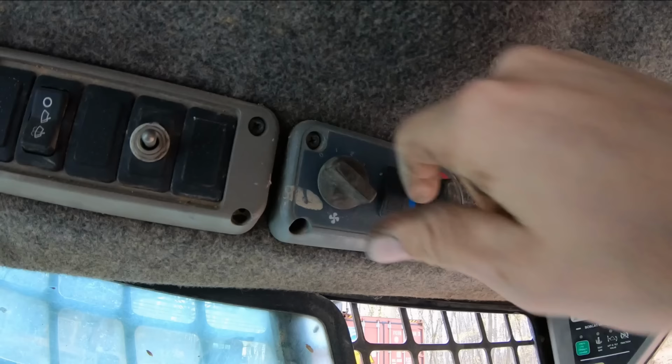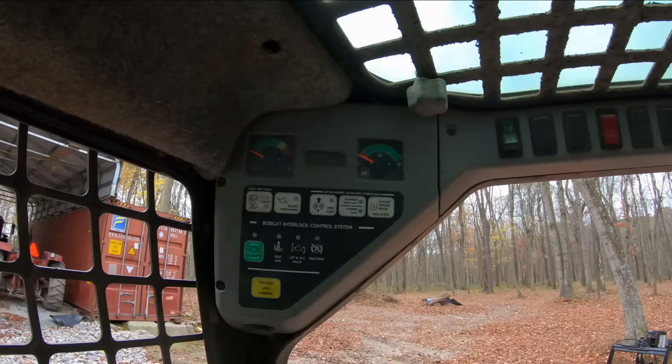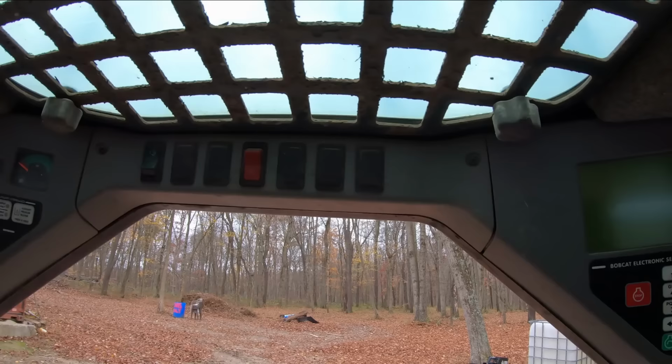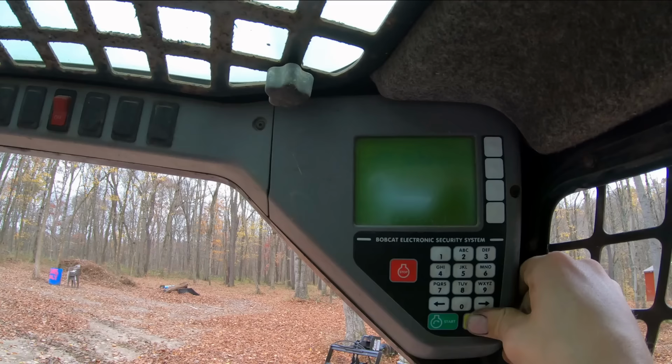So in the wintertime, the machine's great, but in the summertime, even with the fan off, it's still pretty warm in here, and that's with no front door and the windows open. In a Bobcat and most other brands of machines, there are different configurations you can get for your instrument clusters. The newer the machine, the more advanced they're going to be. This one here is pretty much as advanced as you could get for the time. This is a 2003 model, and this has keyless start.